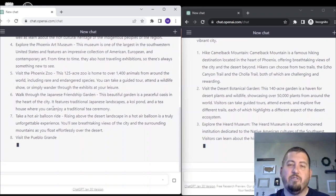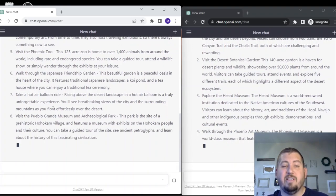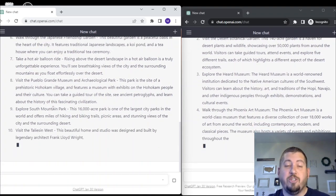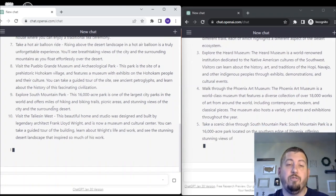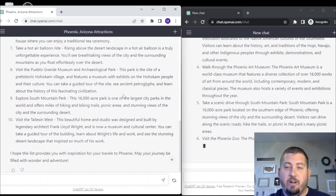Okay, as you can see here, the original ChatGPT on the right and ChatGPT Plus on the left both are giving pretty much the same answers. So if you're using this to write blog posts, man, you really shouldn't just be using this generic, because if somebody puts in the same general prompt as you, like give me 10 things to do in Phoenix, Arizona, they're going to get pretty much the same things out. So ChatGPT Plus is just considerably faster. As you can see, it's got all 10 done.